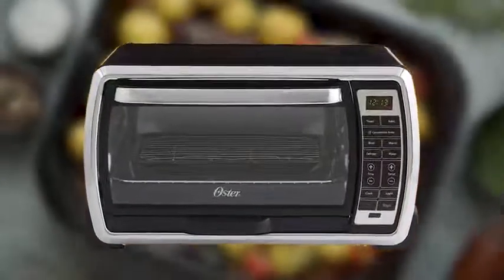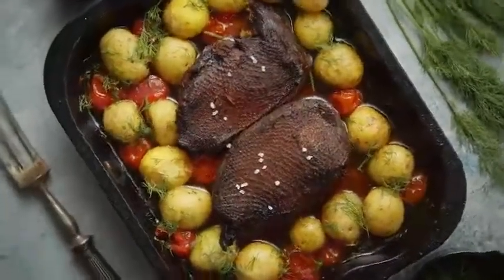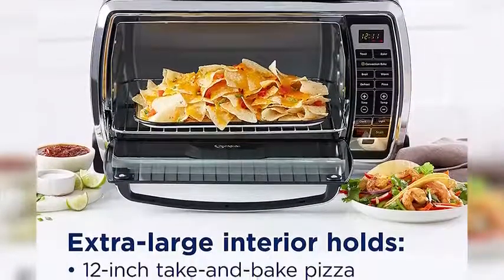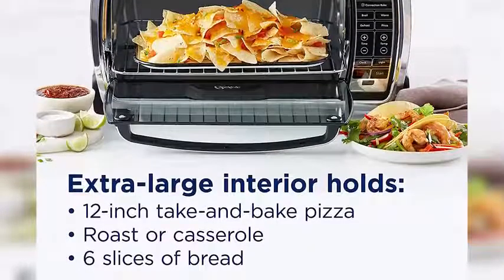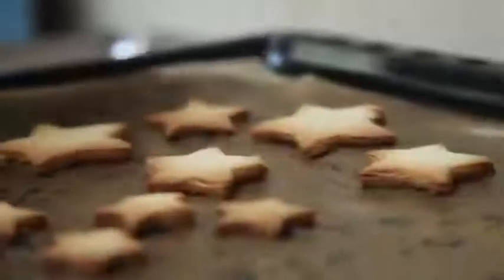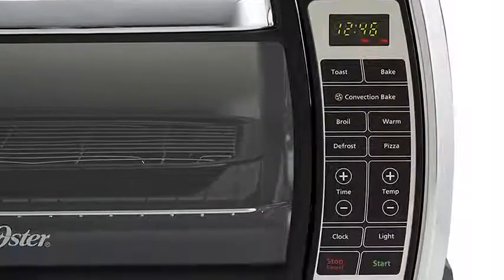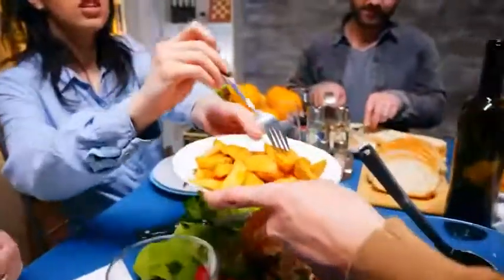Presenting the Oster, an affordable yet feature-rich toaster oven that will help you to prepare delicious dishes in no time. This countertop oven has a decent interior that can easily accommodate 6 bread slices or a 12-inch pizza at a time. Designed with turbo convection technology, this oven reaches temperatures up to 450 degrees Fahrenheit and helps to ensure faster, more consistent cooking and browning. It offers 7 cooking functions, including toast, bagel, reheat, pizza, and much more, giving you versatile options to bring out your cooking creativity.